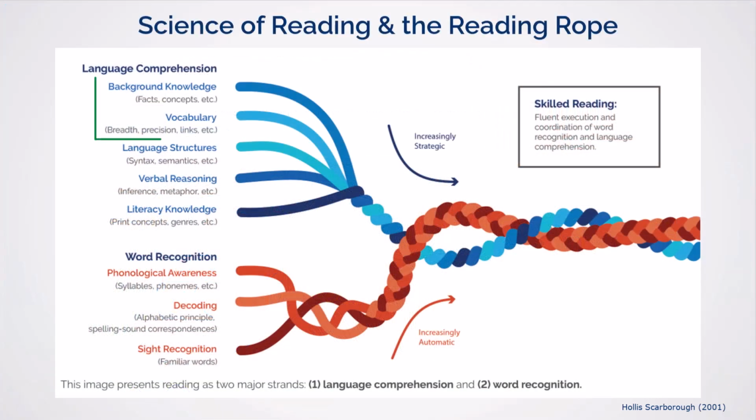Through its focus on background knowledge and vocabulary, Excite Reading builds language comprehension skills that are crucial to skilled reading, as Scarborough's reading rope illustrates.